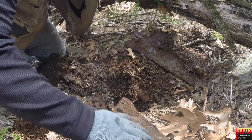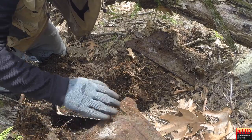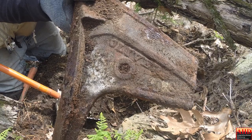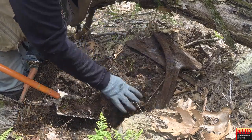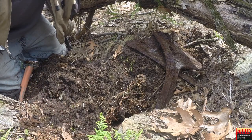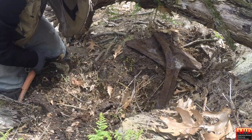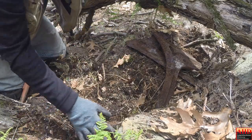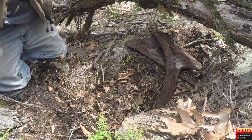There is a name right here. It says Oliver right there. Can you guys see that? So these are Oliver plows. We're going to leave these here. That tells me there was a farm up here. So if there's a farm up here, there's got to be better artifacts than this. We just haven't hit the good stuff yet, but we will.